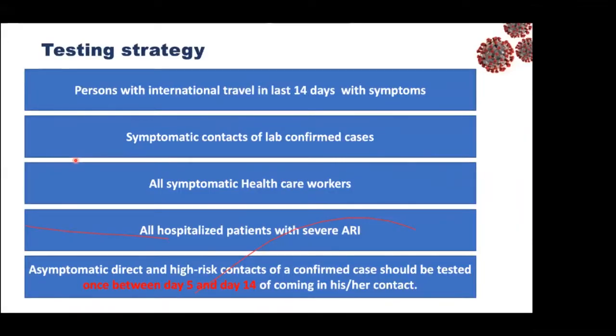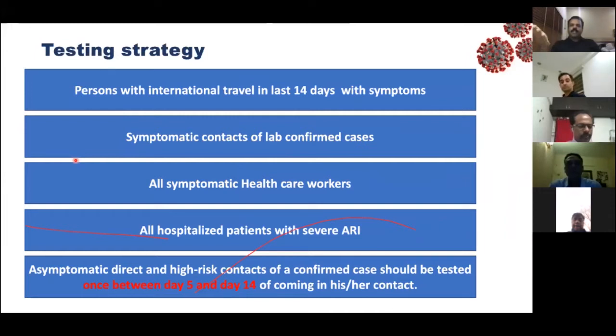Now coming to the testing strategy, these are the groups of persons whom we are testing: persons with international travel in the last 14 days with symptoms, persons on quarantine if they develop symptoms, symptomatic contacts of lab confirmed cases, or all symptomatic healthcare workers. All symptomatic healthcare workers may be slightly difficult at this point, but at least symptomatic healthcare workers in the COVID care hospitals, and all hospitalized patients with severe ARI. I don't think we all are testing these things, but we will have to start this also. Any severe ARI admitted in the hospital also has to be tested.